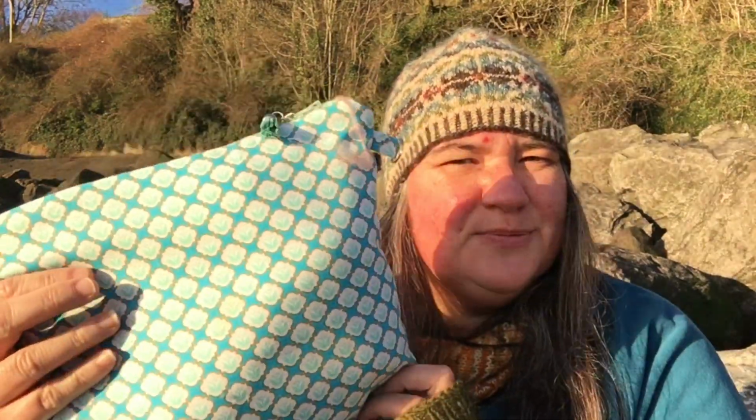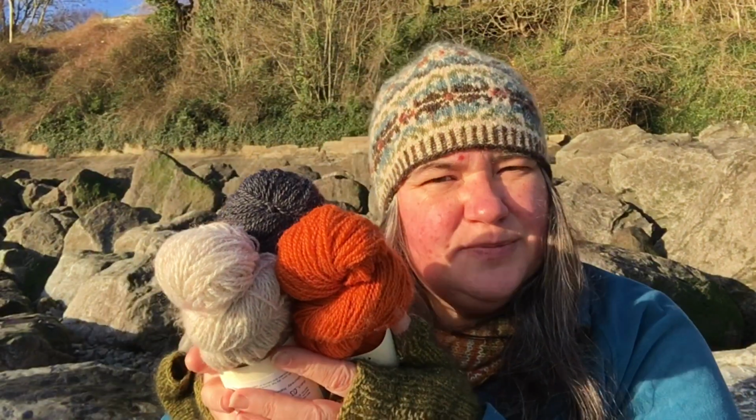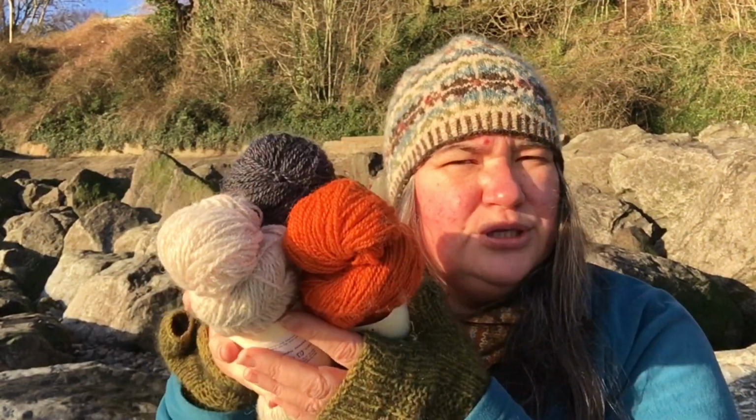I brought down this gorgeous project bag which was a gift to me from the lovely Kate, so already I'm bringing in the friends element of this project, and inside I have 3 beautiful skeins, although I will be using more, of Cartrev yarn. This is the lovely yarn that's produced by my dear friends Jenny and Zoe, a completely Welsh produced yarn. And I'm going to be casting on a Midcoast sweater today, so the first, yes that is a spoiler, the first sweater project of my 12 cast-ons this year.